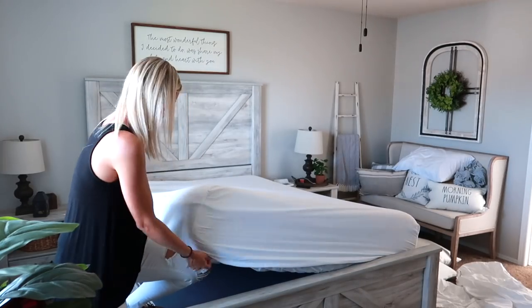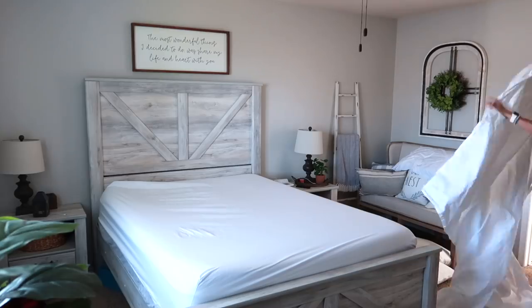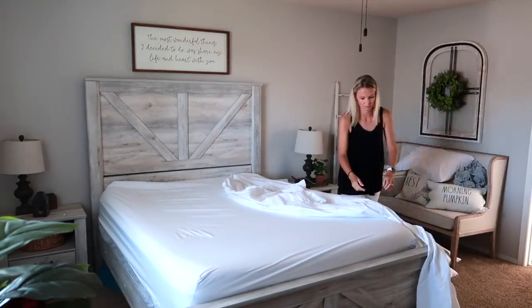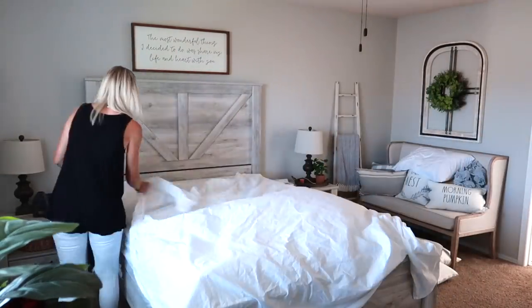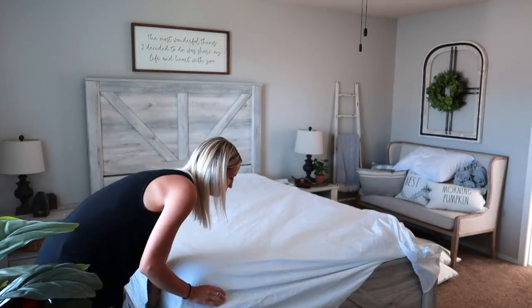And so now I'm just going to make our bed, and I have to laugh because everyone who I watch making their bed on YouTube make it look so graceful and easy. That is not the case for me. I feel like it is just a struggle sometimes.